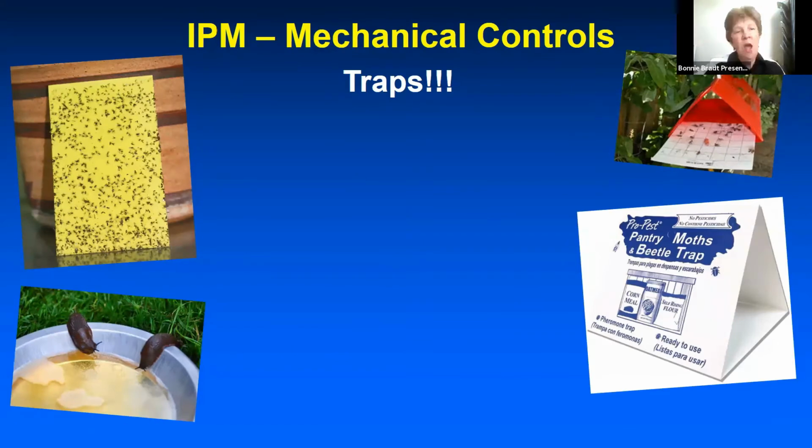Up in the upper left, that yellow sheet is the yellow sticky trap. It doesn't have pheromone, it doesn't have a lure, it's just sticky. But what attracts the insects is the yellow. They are somehow attracted to the yellow color, and once they get stuck, they are there forever. Now, what you can see all over that yellow trap are called fungus gnats.